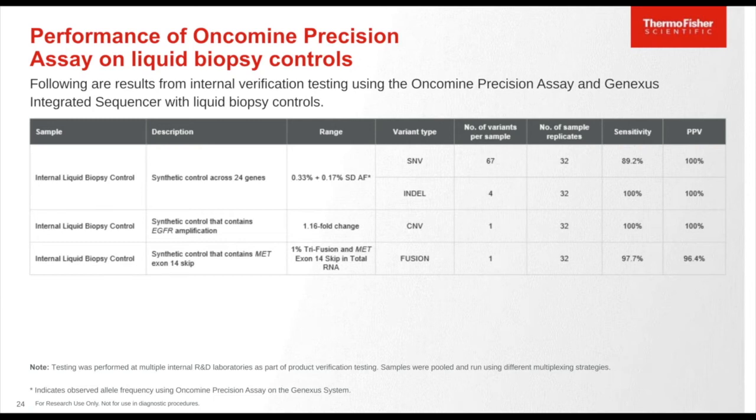We also tested the internal liquid biopsy control that was built at 1.16 fold change. This is a synthetic control that contains EGFR amplification, and we did 32 replicates with a sensitivity of 100% and PPV of 100%. And then for our liquid biopsy control covering the fusion variants, we built a control that contains MET exon 14 skipping and a trifusion covering 3 different fusions in total RNA at 1%, and 32 replicates for this were run again internally, and our sensitivity was 97.7% and PPV was 96.4%.